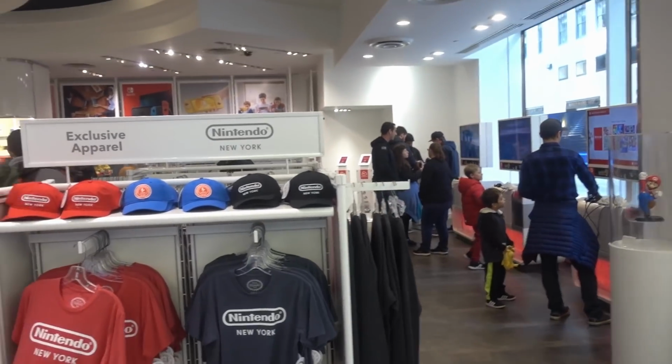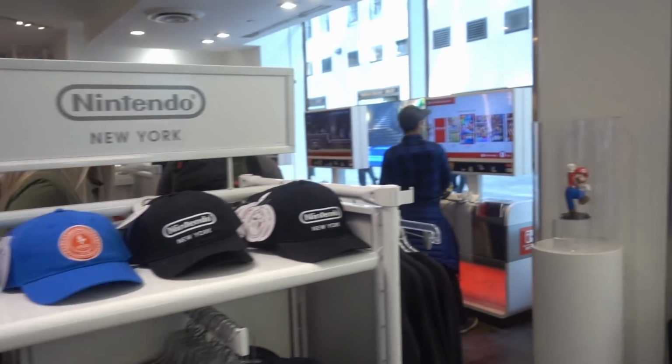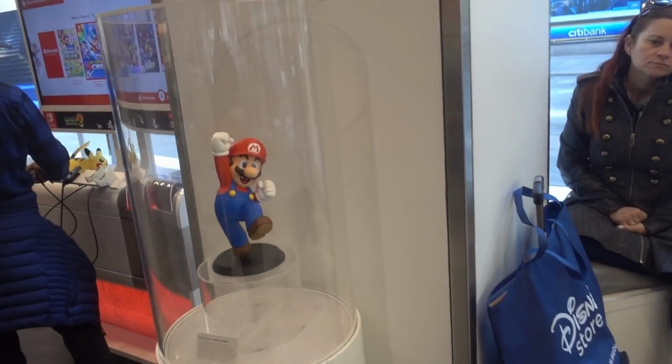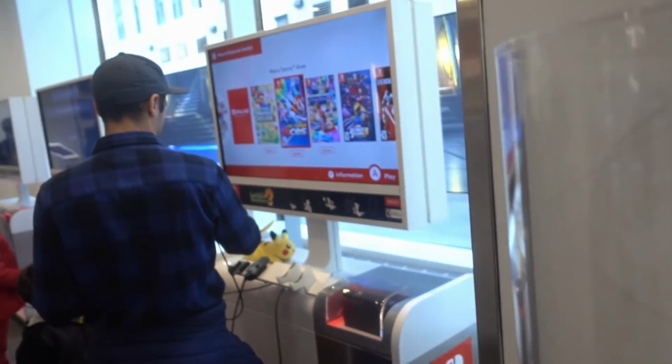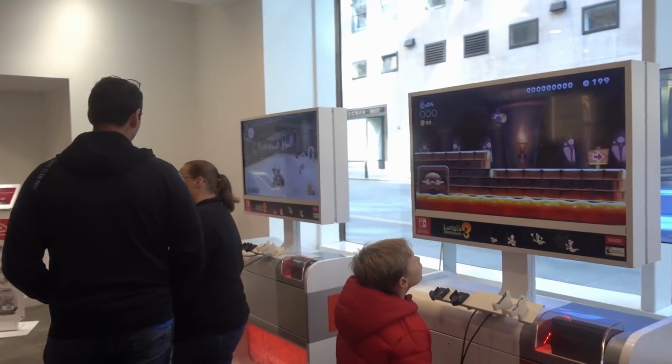As we walk into the store, you see all of the basic collectibles that you would expect, but it is nice to see that they've got, wow, this giant Mario statue is incredible, and a chance to sit down and play some Switch games if there's some games you want to try before you buy.